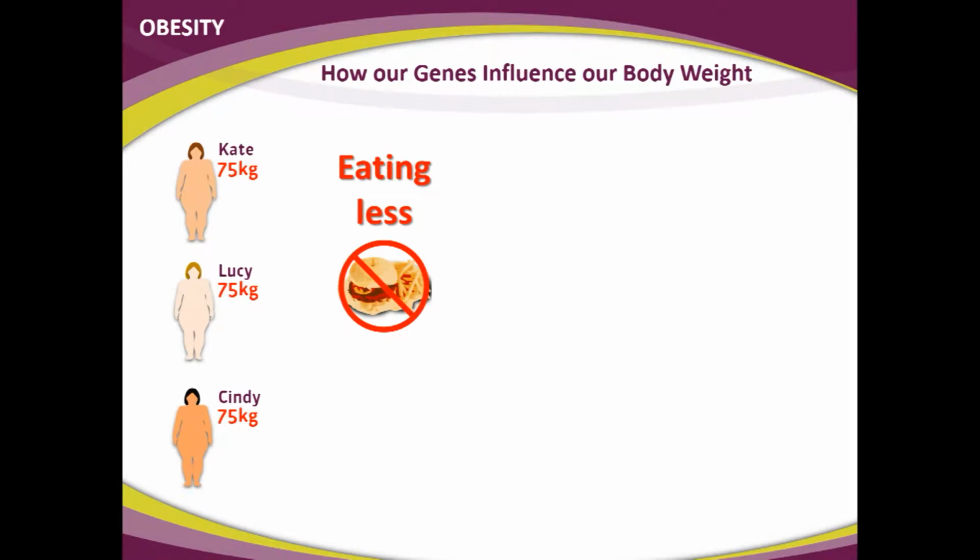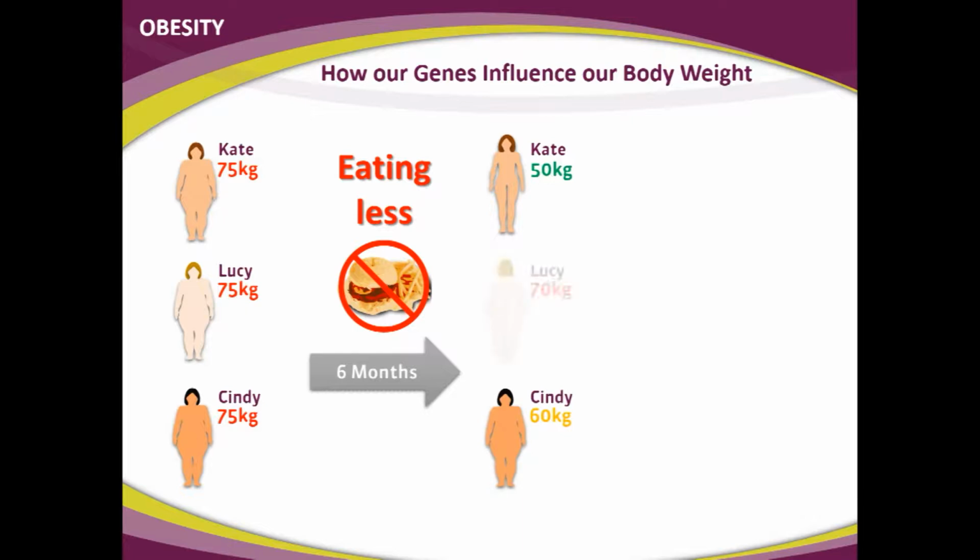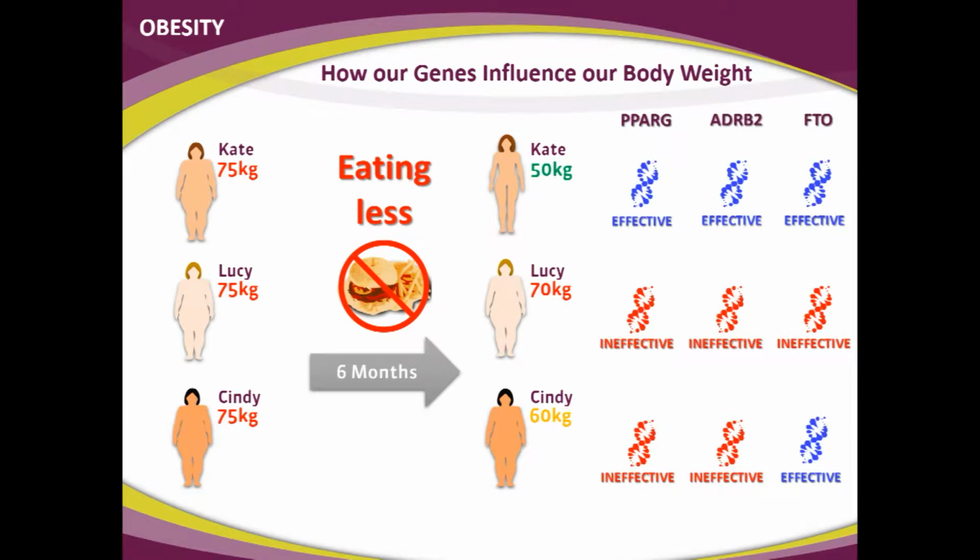Now, eating less, surprisingly, has the same effect. Some people, when they eat a lot less, their weight goes down very quickly. Other people moderately, and other people hardly at all. So counting calories is a good step in the right direction, making sure you burn more than you get. But it's a bit more difficult than that, because even the same amount of calorie reduction leads to different amounts of weight loss in different people. Again, it's genes.